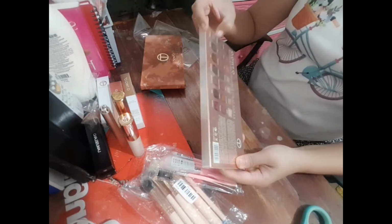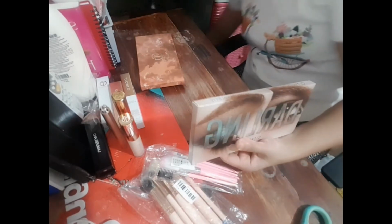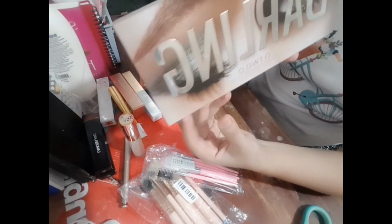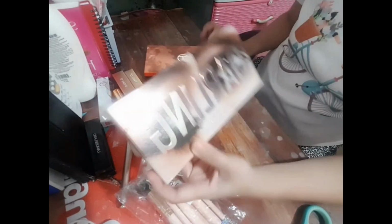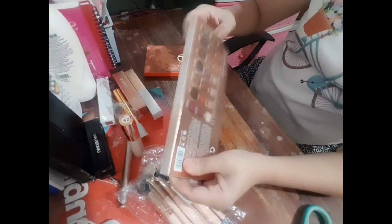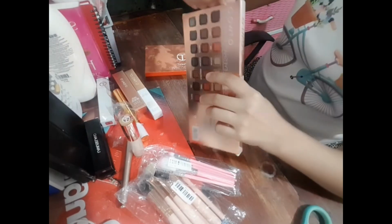Hindi siya basta-basta. And this one, let me check. Where are you? Where's the open? This is Darling. Hindi ko alam kung ano neto. Darling, pang eyeshadow din siya. This is the eyeshadow palette. Yan. Gusto mong, wait lang. Ganda ng mga karton nila. Nakakatuwa.